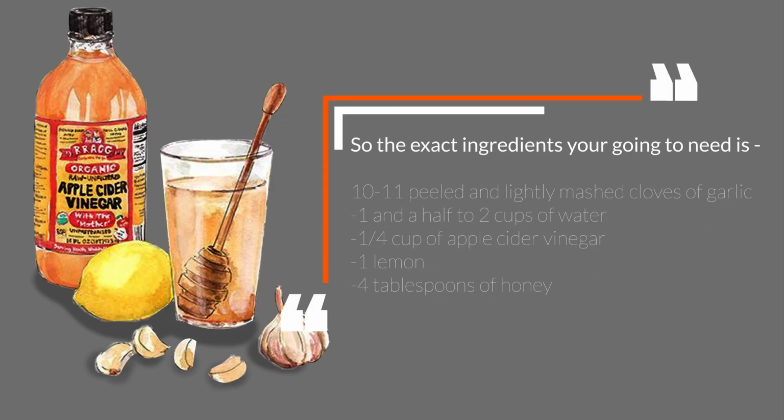So the exact ingredients you're going to need are 10 to 11 peeled and lightly mashed cloves of garlic, 1.5 to 2 cups of water, 1/4 cup of apple cider vinegar, 1 lemon, and 4 tablespoons of honey.